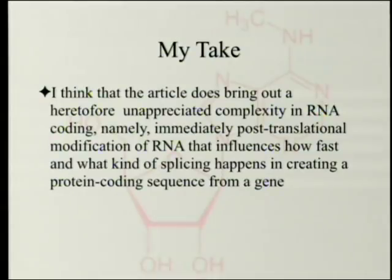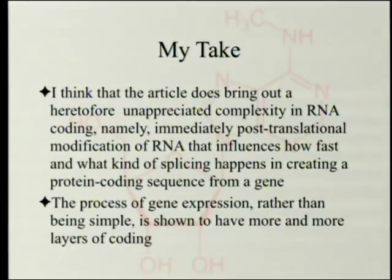I think that the article, however, if you switch to definition 2, which is just encoding, does bring out a heretofore unappreciated complexity in RNA coding, namely, immediately post-transcriptional modification of RNA that influences how fast and what kind of splicing happens in creating a protein coding sequence from a gene. How much of the protein and exactly what protein you're going to make. The process of gene expression, rather than being simple, is now shown to have more and more layers of coding. Don't forget, methylation is the most common one. We're just starting to understand it a little, and there are 99 at least other ones waiting to be understood.